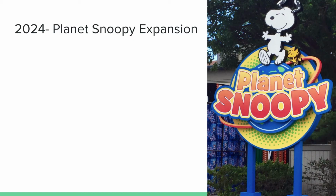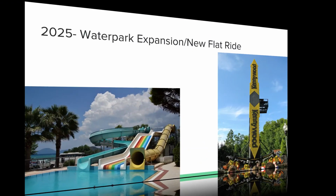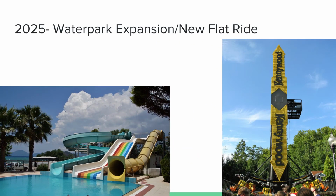Let's move on to 2025. In 2025, I think this will be a big year. A water park expansion with some new slides that exist 10 years from now, plus a new flat ride, like one of those Aero 360 flat rides, or the flat rides that are popular in the 2020s, like if there's a new flat ride that has come out, and tons of parks are buying it.